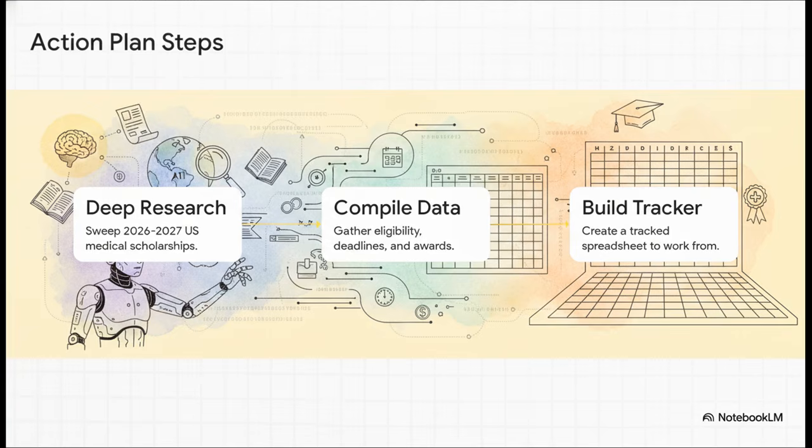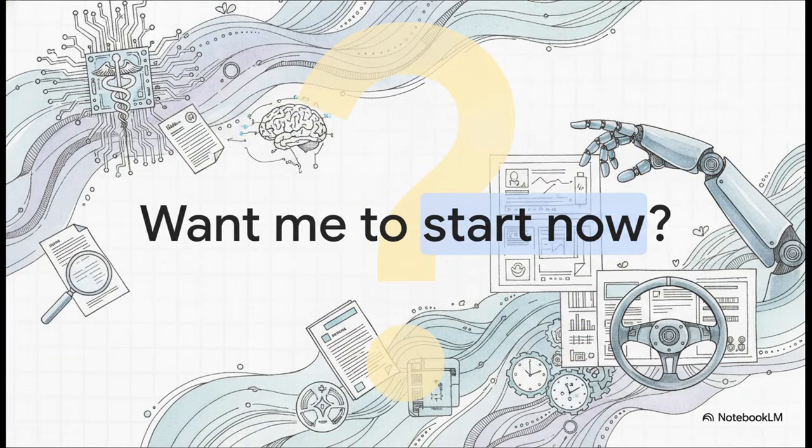Step 2, have it compile all those eligibility criteria, deadlines, and exact award amounts. Step 3, it builds a tracking spreadsheet for you to work from immediately. This transforms an overwhelming multi-week research project into a perfectly organized asset handed right over to you. Which leaves us with this incredibly empowering question, straight from your new Copilot: want me to start that now?